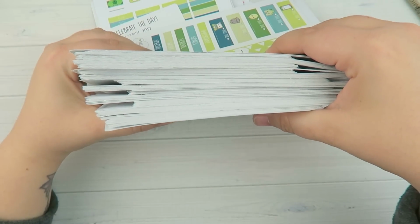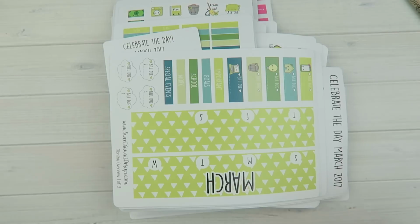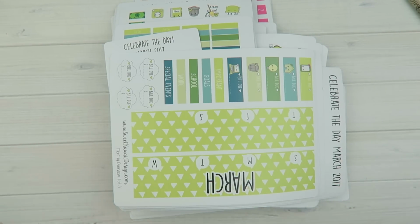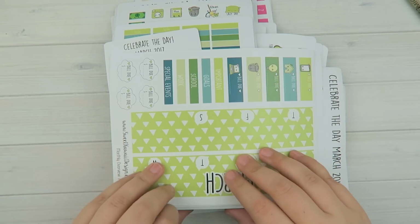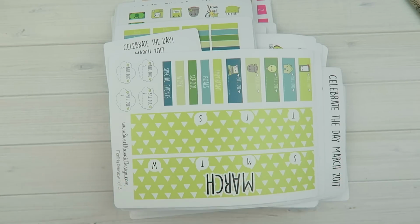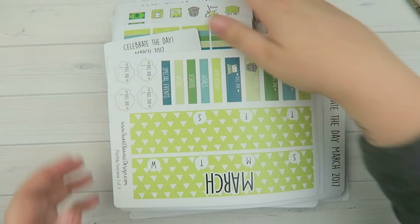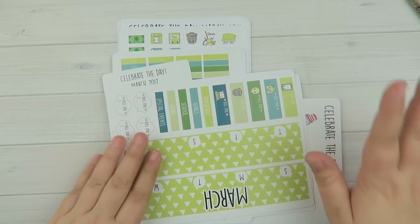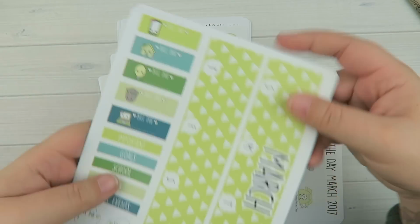Seriously guys, look at this stack of new releases. I feel like this is going to be a long video, so be ready. I will go over the March kits first and then show you the rest. The rest are just a bunch of different color schemes. They're so pretty. I'm really excited to go over it with you guys. I'm going to scoot it off to the side so I don't turn into a huge mess over here. So first up are the March kits.